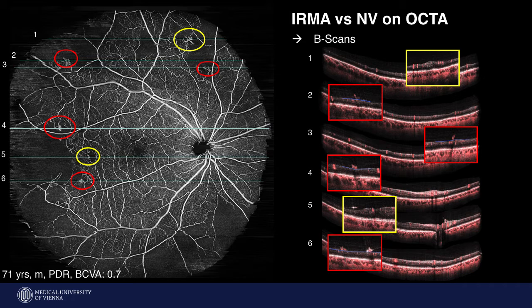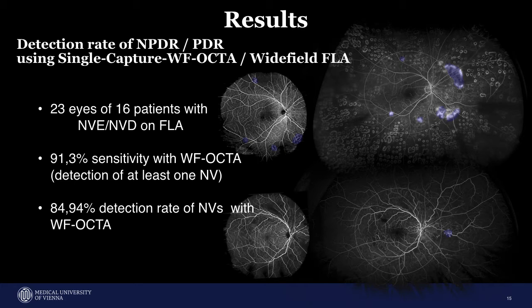And these regions are also characterized by leakage on fluorescein angiography images, which are not shown on this slide. The other abnormalities represent IRMAs. In 23 eyes of 16 patients, we could show leakage on FA, and these leakages corresponded to neovascularizations. So we determined a sensitivity of 91.3% of detecting at least one neovascularization in our patients. The overall detection rate of neovascularizations on widefield OCTA on fast scans was 89.94% compared to the gold standard FA.